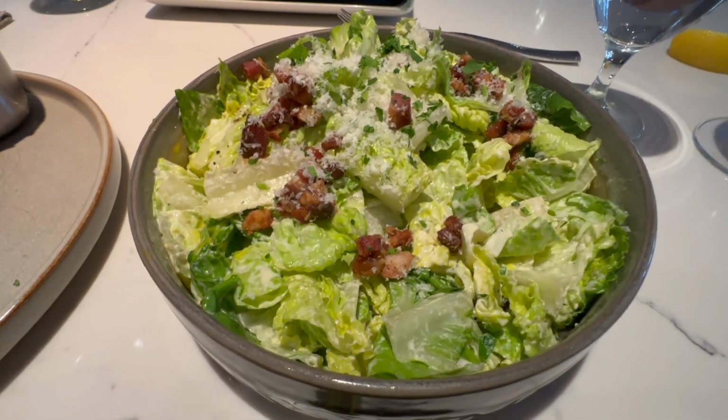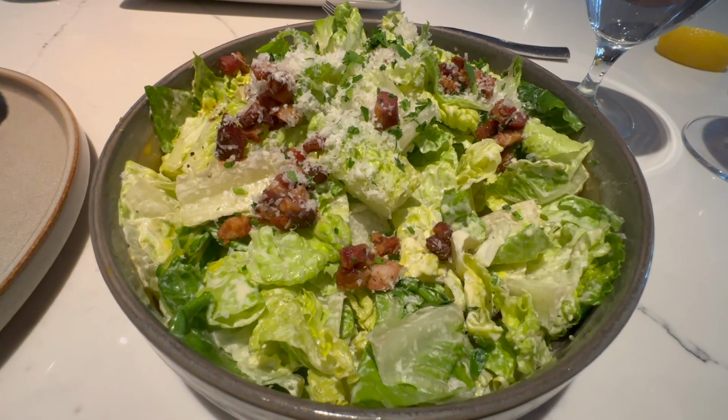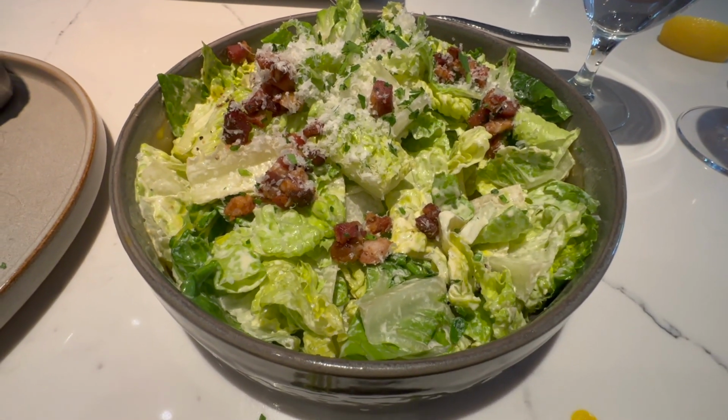Now, going to the Caesar salad, I thought that was really good also. It was fresh, bits of bacon in it, and it wasn't just a little bit of bacon. There was a lot of bacon, so it was really good. The sauce was good, I thought, as well. Not as much of an anchovy flavor, but it was good as well.